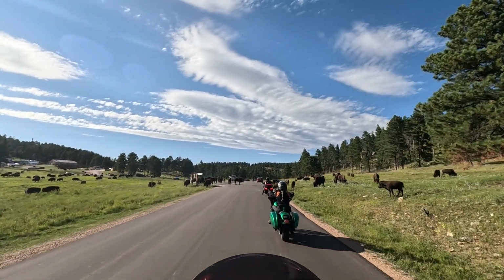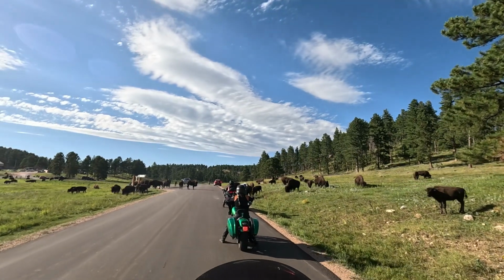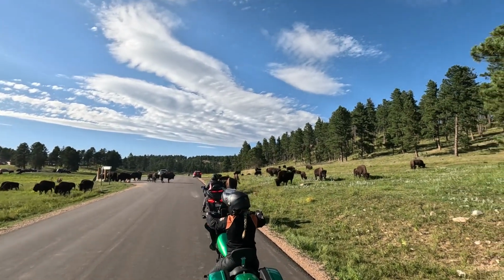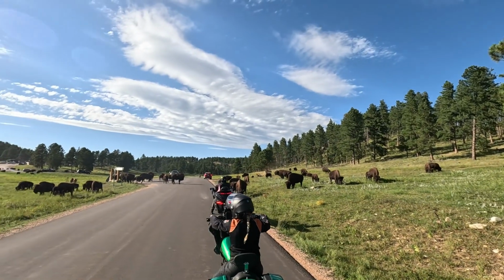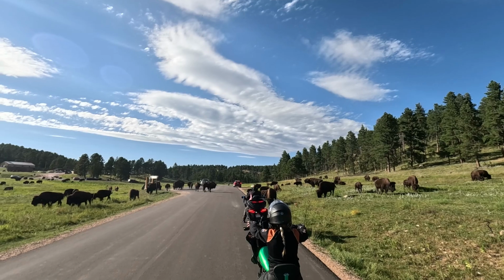Bison temperament is often unpredictable. They usually appear peaceful, unconcerned, or even lazy, but they may attack without warning or apparent reason. They can move at speeds up to 35 miles per hour and cover long distances at a lumbering gallop.